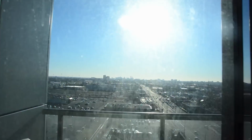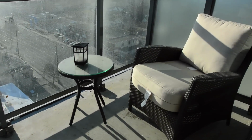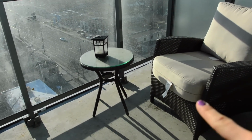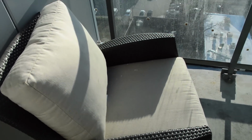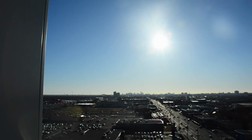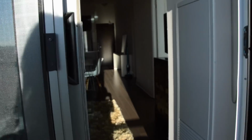And I also have a balcony, so this is my view, and sorry that my windows are so dirty, they need to come and clean them, and nobody's cleaned them yet, and it's always dirty, but this patio furniture is from Inside Out Patio in Toronto, and I love it. These cushions will never get dirty, you can bleach them, and it will just come right out and will not ruin them, so they're super good fabric, I absolutely love them, so check them out. And this is my view. I'm not gonna tell you guys where it is, but yeah, it's pretty cool.